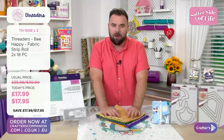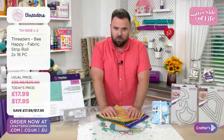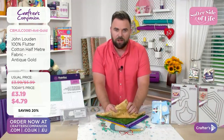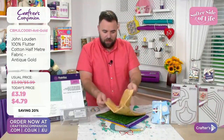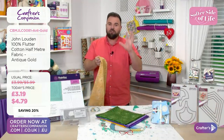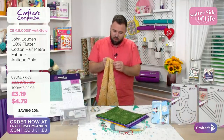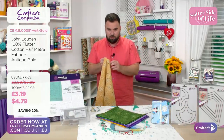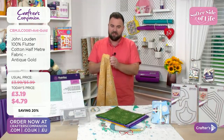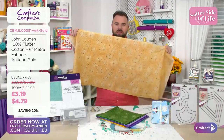Right, next up, I need to show you. We're going to have a look at these beautiful cotton fabrics that I've got right in front of me here. Now, this one is the antique gold. These are by John Louden, who supplies a lot of our really high quality fabrics here. The great thing about buying fabric from us here at Crafts Companion is that it will always be quilting quality cotton, which is awesome.